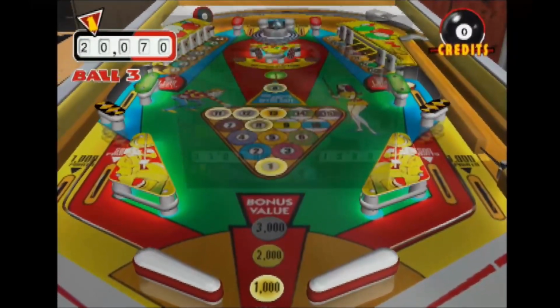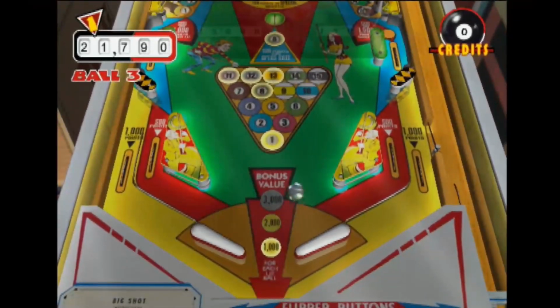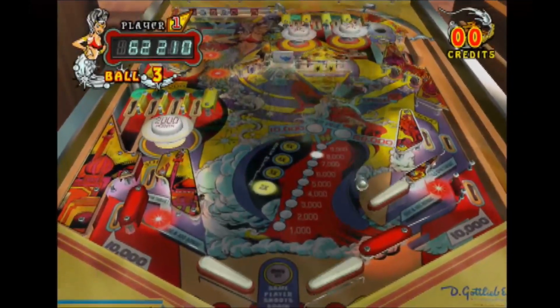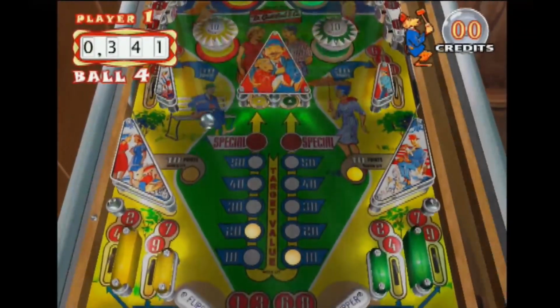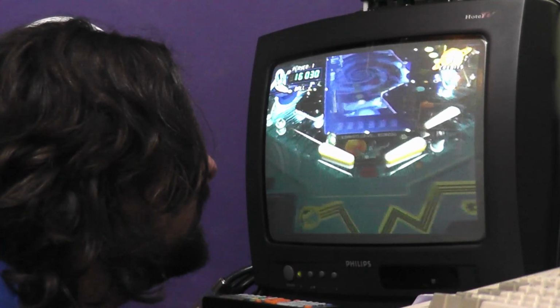Otherwise, what you get is a set of pin games from Gottlieb, one of the leading manufacturers during the golden age of pinball, recreated in glorious 3D. Gottlieb's tables always felt a bit dated to me, even the newer ones, but that's not the fault of this collection. There's some good attention paid to the details in each table, with all the artwork recreated such that they're just as clear as their real life counterparts, at least as clear as a 480i image can be.